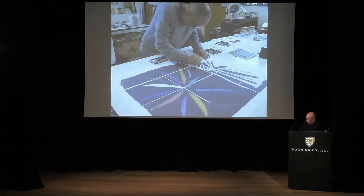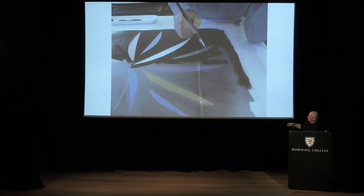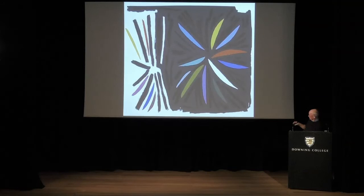It's a very sophisticated thing. And you can see here drawings and thoughts about how it might be. So having come up with a basic drawing, this is him painting the first layer, the black for the image. And that's it when it's finished.